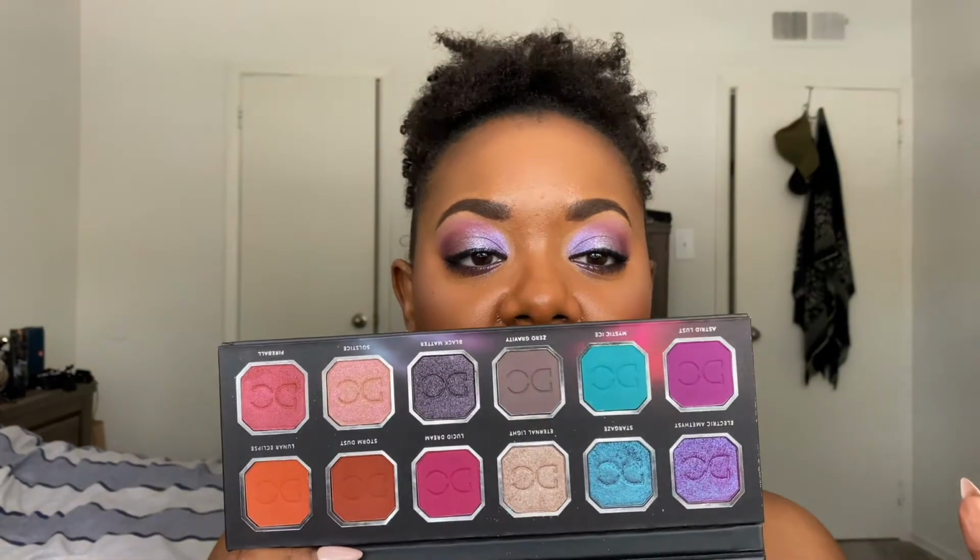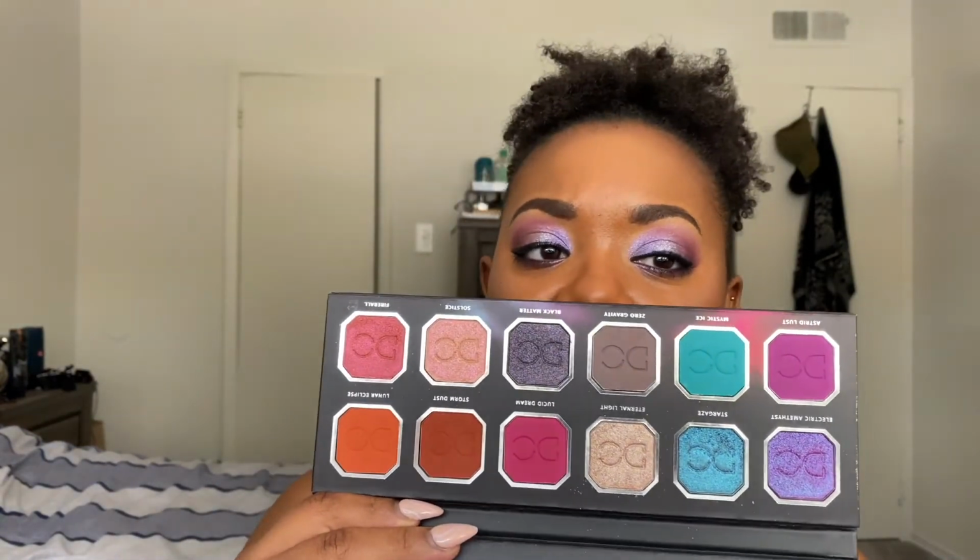So if this color story inspires you, I would definitely recommend that you check this out. I know that this is currently on sale at the Sephora website for 50% off. So you can actually pick this up for $22 aside from the original $44 price. And I know that some people also got the mini version of this in their BoxyCharm a couple of months back.